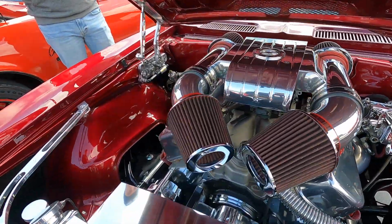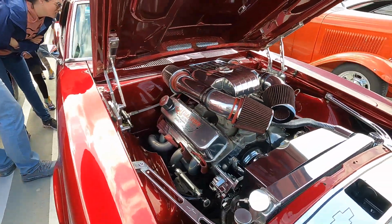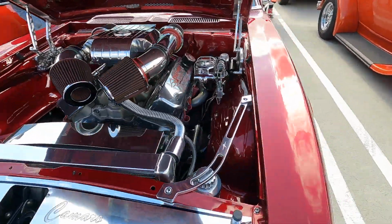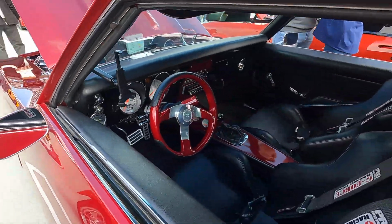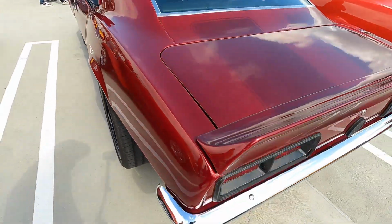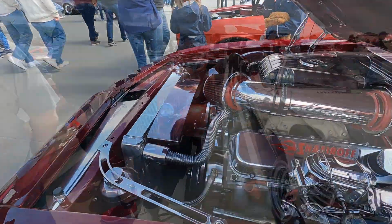Interesting air cleaner system in there. Running a big Holley on a high-rise manifold, but just interesting the way that they've integrated that intake with those four pod filters on there. Really nice candy apple paint on it, and some Auto Meter gauges in there as well. Interesting. Tough looking motor, that's for sure.